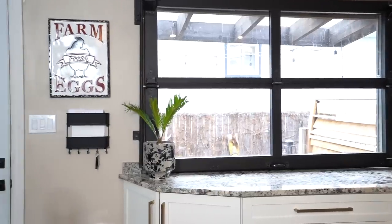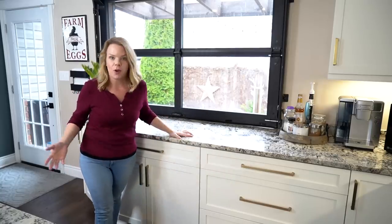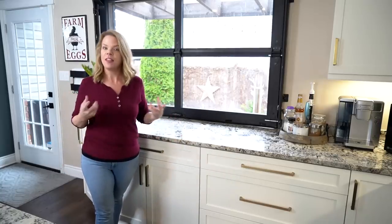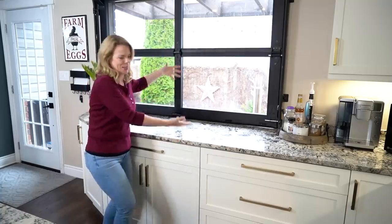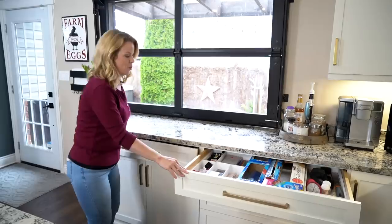They didn't have a landing zone, so everything was ending up here, especially Colin, the husband. They don't have a garage, so all his tools, all the things he uses to fix up the house, everything was dumped here and dumped in these two drawers, which were both junk drawers.